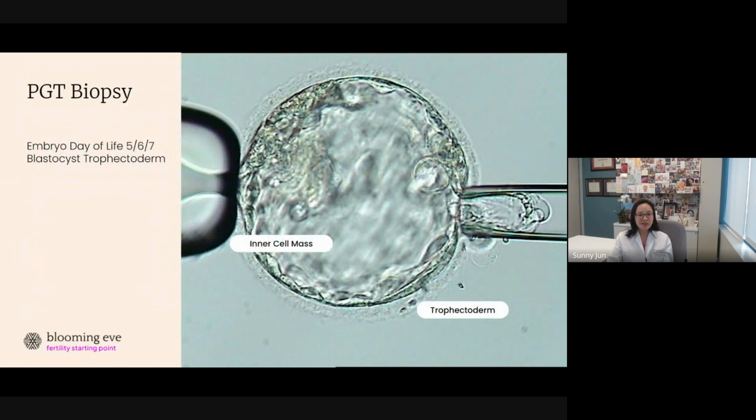This is just an image of how a biopsy is performed. To the right, it's a very, very small, thin pipette that is removing about 3 to 5 cells of the trophectoderm. Notice that on the left, which is the inner cell mass, it's not being touched. We don't touch the inner cell mass, only the trophectoderm. And 3 to 5 cells are removed, and those cells are then sent to a genetics lab for analysis. After those 3 to 5 cells are removed, the lab will immediately freeze the embryos.